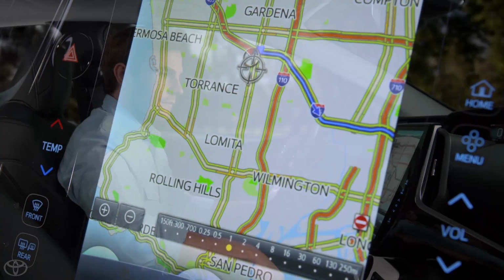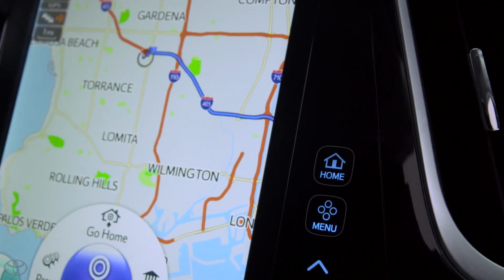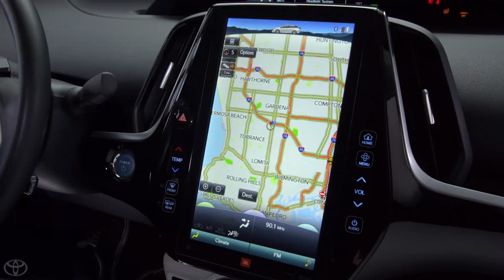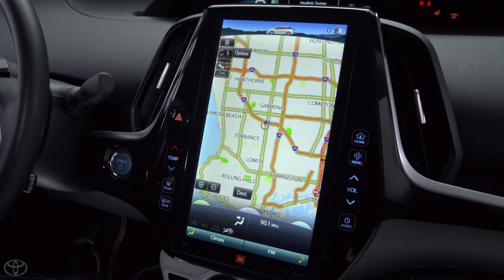To return the map to your vehicle's current position, press the home button on the bezel of the display. For more information on operating and customizing the display, see your navigation system's owner's manual.